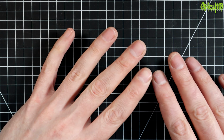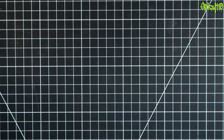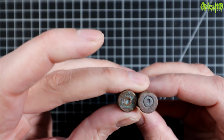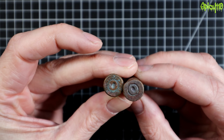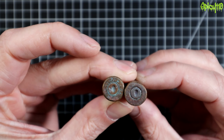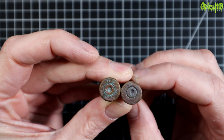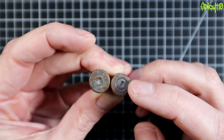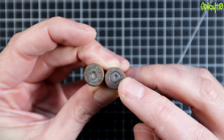Where should we start? Well, we're talking about bullets and 303, so let's start with that. A couple of 303 cases that I've found. These would normally be fired out of a Lee Enfield rifle, but because of the elongated primer strikes, most likely fired out of a Lewis gun. Elongated primer strikes are something you get from machine guns, as opposed to rifles, which normally give a circular mark.